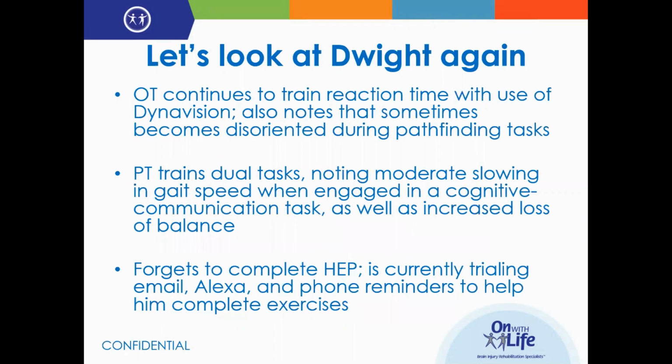When we take a look at occupational therapy, they're continuing to focus on reaction time. They use a lot of the Dynavision. And also recently, we have obtained a driving simulator, and he is spending a lot of time on that as well. And one of the other things they've incorporated into their treatment too, again, we don't always think of this when looking at somebody with a left hemisphere stroke who appears to have mild word finding deficits, is that he was becoming disoriented when pathfinding in the building.